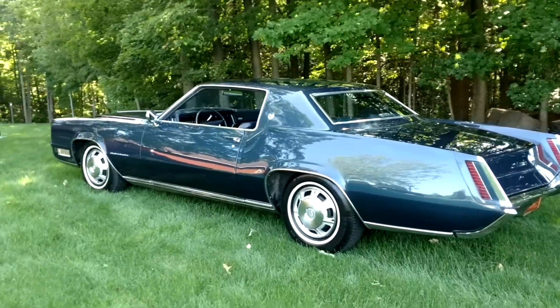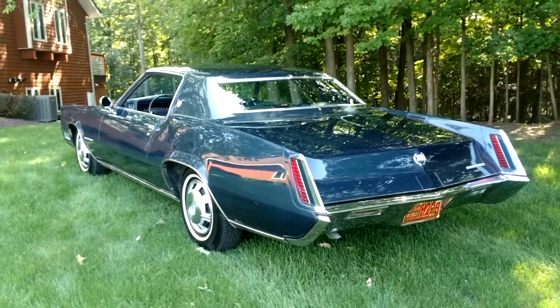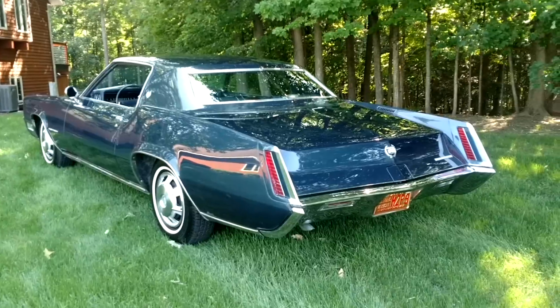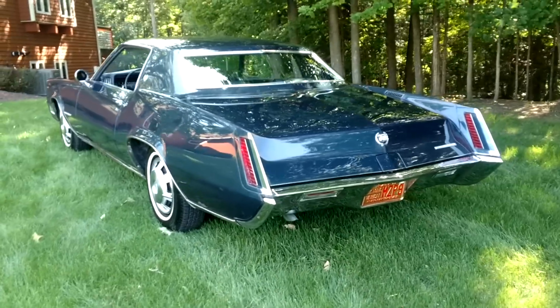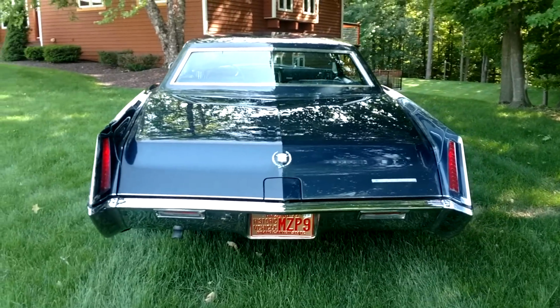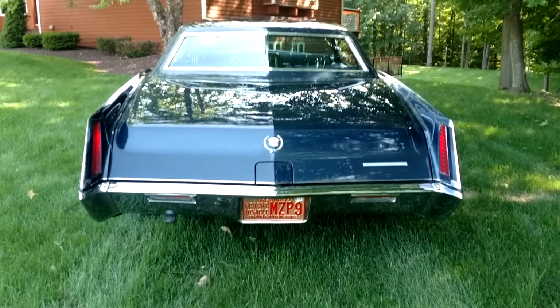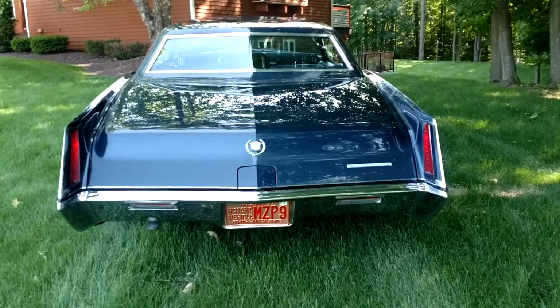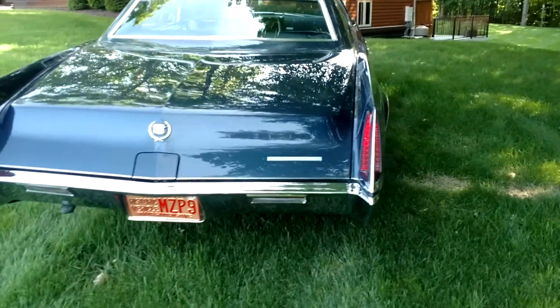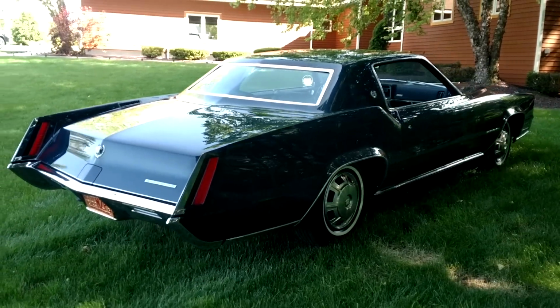So, this car has 89,600 miles. It was sold new on July 31st, 1967, in the great state of North Carolina. That license plate is just beautiful, so I put it on there just to showcase the car. That's one of those copper Arizona plates from the 70s that are just beautiful as well.